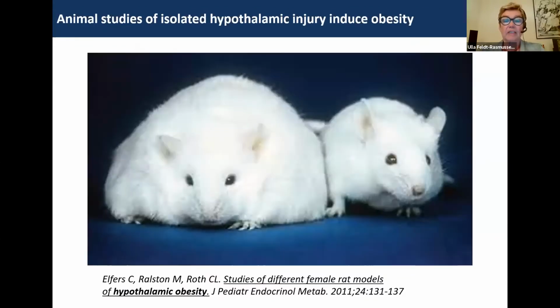But it doesn't only control the pituitary, the hypothalamus also controls a lot of other ways the body functions. One of them is maintaining normal weight, a normal weight balance. This is just shown in animals. If you injure a particular part of the hypothalamus, the animal becomes severely obese, and you have on the other side a normal weight mouse that has not been injured in the hypothalamus.